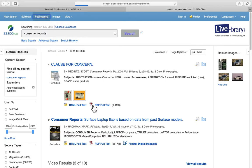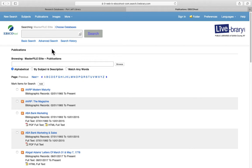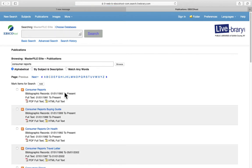Let's go back because it brought up some other magazines that we don't want. Oh, actually that was searching subjects, so I think here is where we want to do that. Okay, so click on Consumer Reports. We're going to search alphabetical. Here it is, Consumer Reports. So we'll just click on that and let's go back to our example of vacuum cleaners.